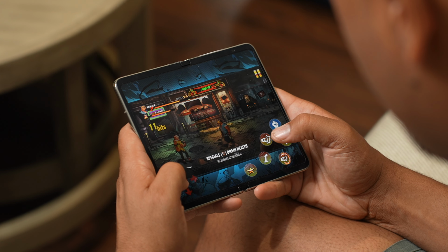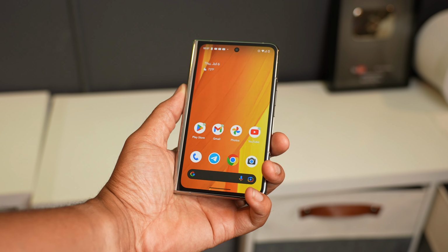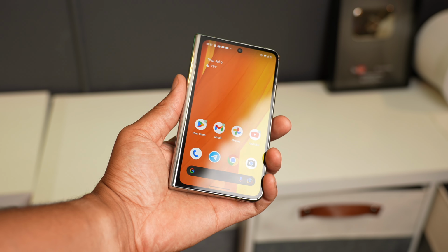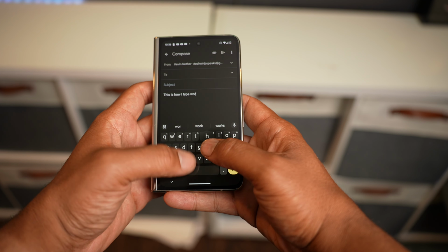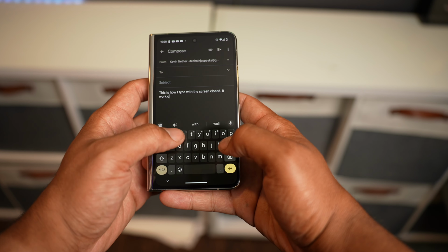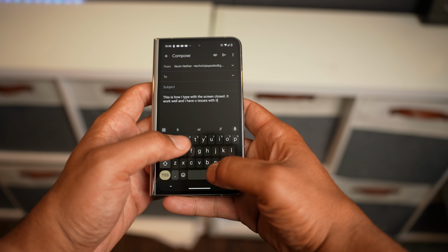And let's talk about that form factor, which is very subjective because this phone, any phone, is very subjective. It's how it fits in your hand and how you like to use it. I love how this phone feels in my hand. And when it's closed, it's perfect. It's still a two-handed device when typing, but it's so comfortable to hold. The screen is big enough to do anything on the phone.